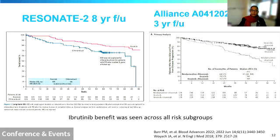And I won't go into details of these 2 trials, but I did mention earlier that RESONATE-2 is now one of the oldest trials comparing ibrutinib with chemo. Overall survival is better than the chlorambucil curve. And on the right, you can see the Alliance trial at a 3-year follow-up, where ibrutinib plus rituximab or ibrutinib patients did much better than the bendamustine and rituximab patients in terms of progression-free survival. A very clear benefit of ibrutinib was seen across all risk subgroups.